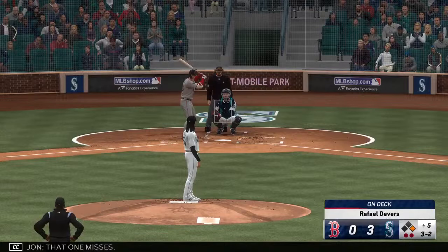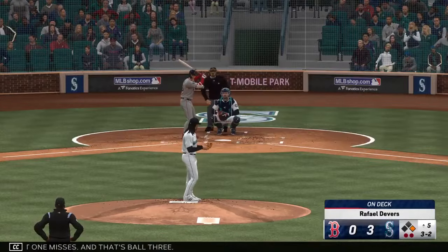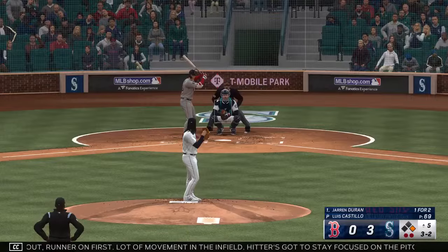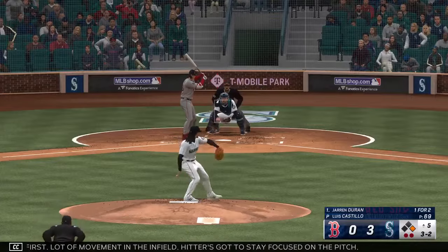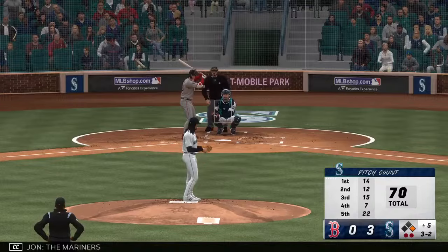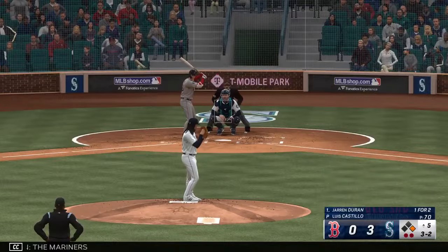That one misses, and that's ball three. 3-2, two out, runner on first. A lot of movement in the infield. Hitter's got to stay focused on the pitch. And they'll do it again. The Mariners leading by 3, and we're at the top of the fifth.